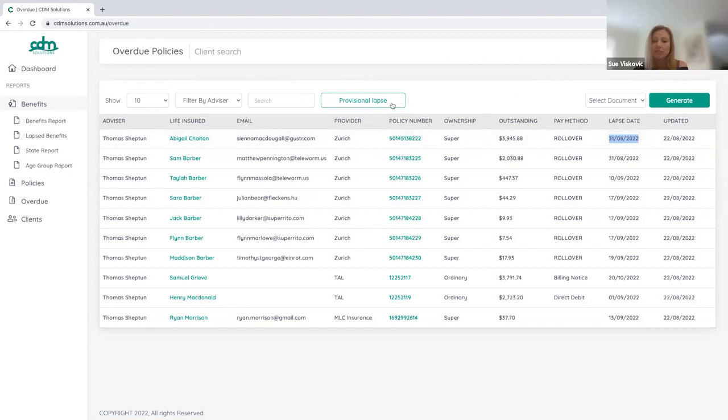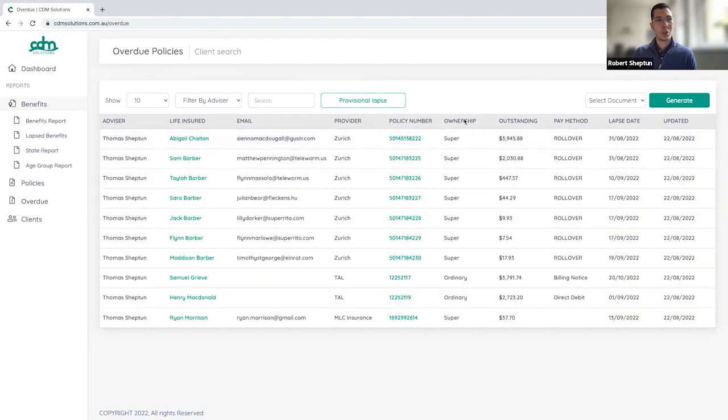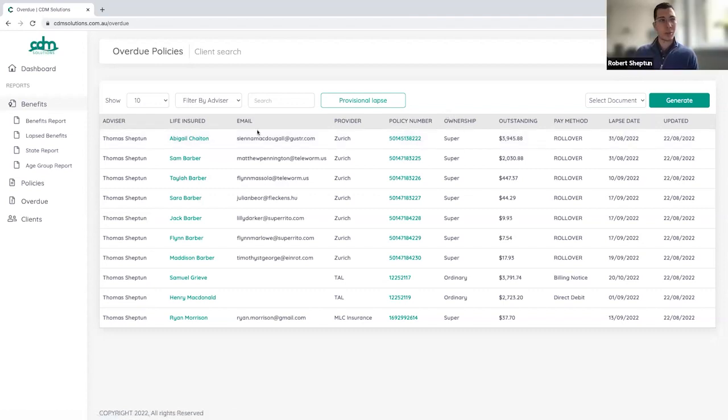Yeah. But if you want to see who's the closest to the date of lapse, you can click provisional lapse. Oh, in this case, sorry, it doesn't show. But usually you would see a person who is 3 days before his policy lapses. Right. And that's when you pick up the phone in a real hurry if you don't know exactly what's going on.